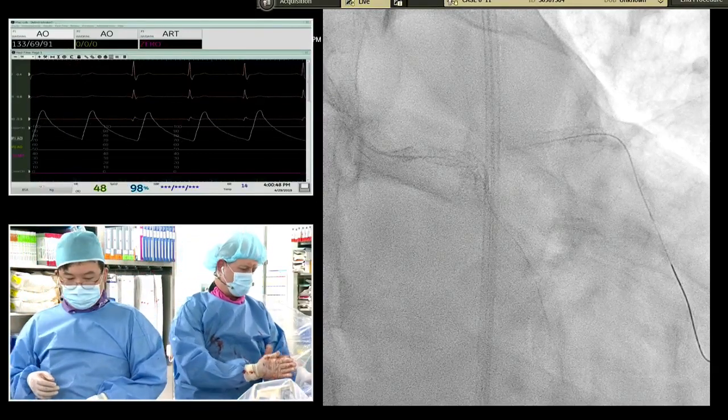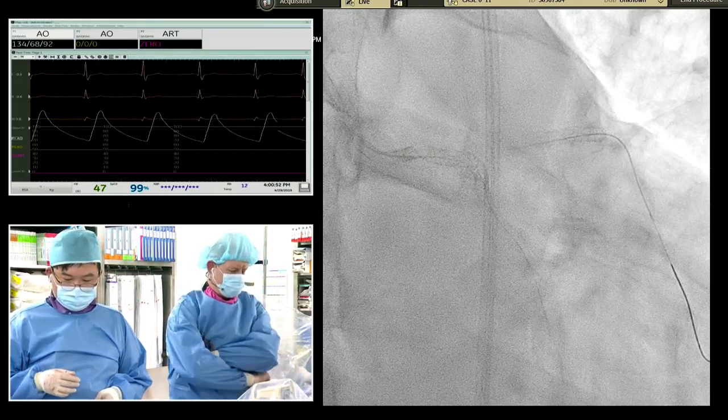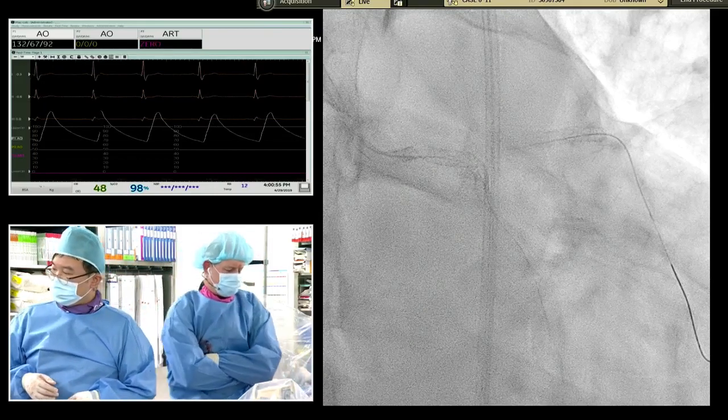8 mm. And would you do the drug coated balloon with a kiss with the NC and the circ at the same time? Or would you do it by itself?